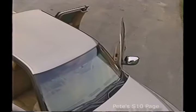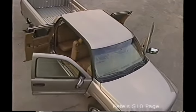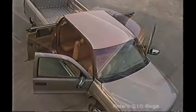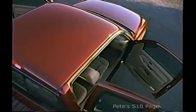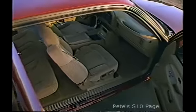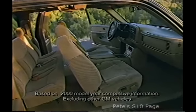For outstanding flexibility and convenience when loading passengers and cargo, Silverado offers four doors standard on extended cab models. In addition to easy entry, the fourth door also includes an interior release handle, making it easy for passengers to exit the truck through the widest cab opening among half-ton pickups.